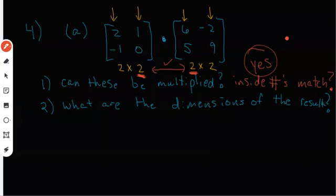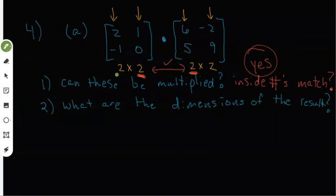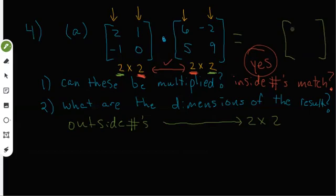But the second question is, what are the dimensions of the result? That's going to be the outside numbers. So let me change my color to something else. Let's say green. Let me underline the outside numbers. This 2 and this 2 on the outside. And that's going to make it a 2 by 2 when we get done with it, because the outside numbers are going to be 2 by 2. So that's how I know what my result is going to be. That means when I multiply these two matrices, whatever I get, let's just use A, B, C, D, I'm going to get a 2 by 2 for my answer. And I'm taking that from the outside numbers, right?